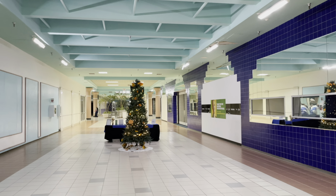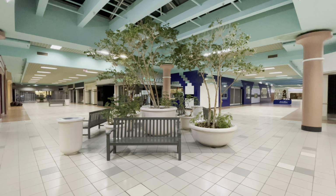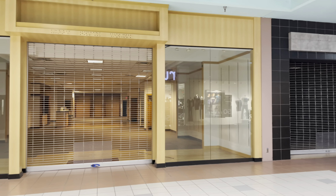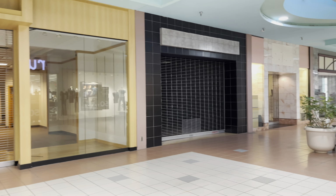There's four vacant anchor stores. We once had the Bon-Ton, Burlington Coat Factory, and Sears. And AMC Theaters has disappeared as well.